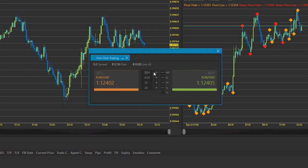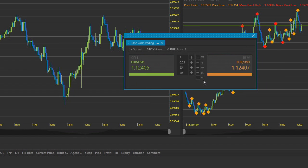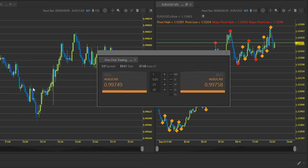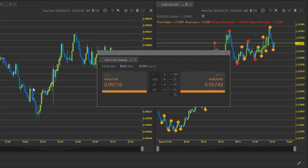So if you've set up your risk percentage and said, I'm comfortable with my trading session today being 1%, then with a 25 pip take profit and a 20 pip stop loss, I know I can sustain a single trade with this account, because you see that X1 tells me I can sustain a single loss of $10 before I've lost 1%. And that's going to vary depending on what pair you're looking at. Now I'm looking at Aussie CAD, and immediately that's dropped to $7.68 with the exact same stop loss and take profit. Before, you'd have to pull out your TI-83 and do that math, but now it's right in line. So we're clearly just trying to save you time.